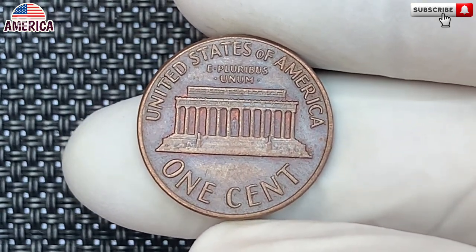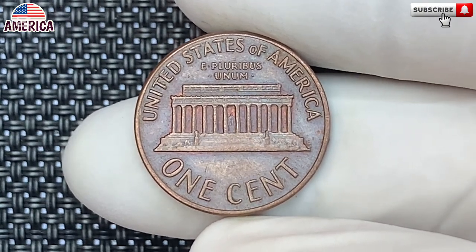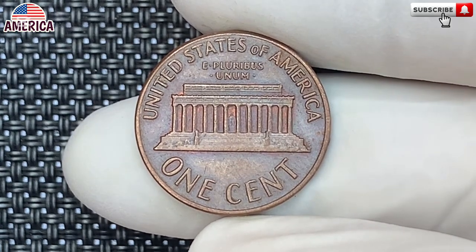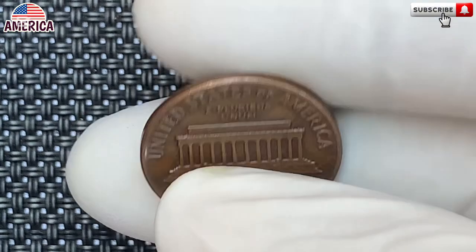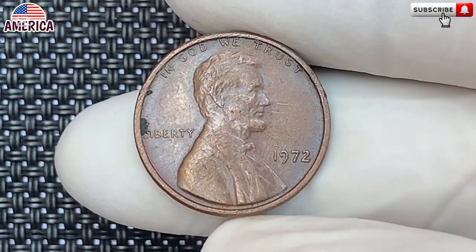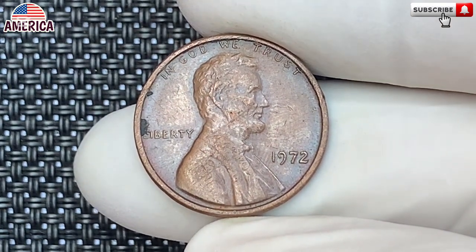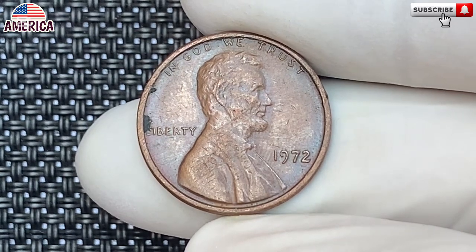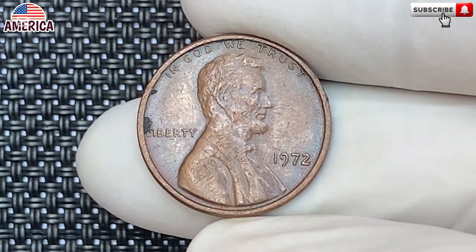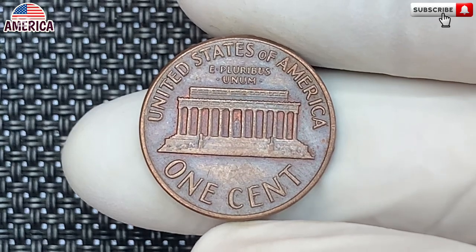While it's true that billions of 1972 pennies were minted, finding one in excellent, uncirculated condition is a different story. Most 1972 pennies show signs of wear, but there are still some pristine examples out there that have been carefully stored or tucked away in collections. These coins, especially those with minimal to no damage, can fetch a surprising amount of money on the market. The reason for this is simple: collectors are always on the lookout for coins that are in the best possible condition. When a coin has been preserved in mint state, it becomes much more desirable and valuable to collectors.